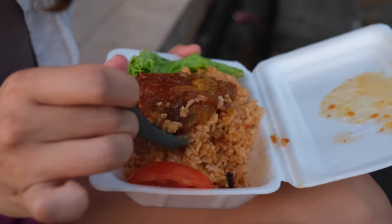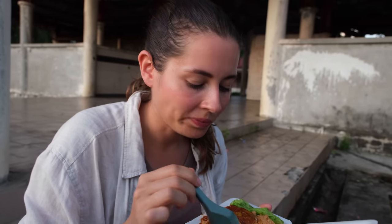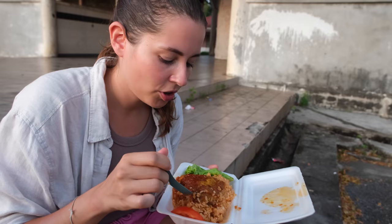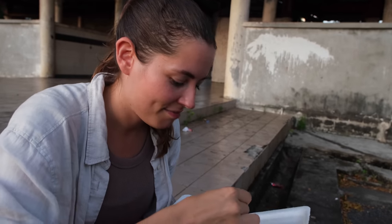I got some nasi ayam tomato, or nasi tomato ayam, I don't know. So it's rice with some chicken and a spicy tomato sauce. Quite spicy. I like it. I'm not sure how I'm gonna eat the whole piece of chicken though, with a spoon. Maybe I'll have to use my hands. We do have some disinfectant, probably the way to go, but you don't want to see that. I also got a fresh mango juice, which is delicious.